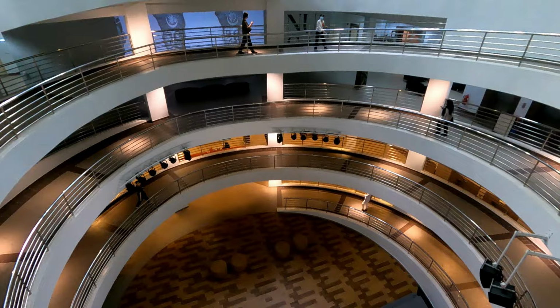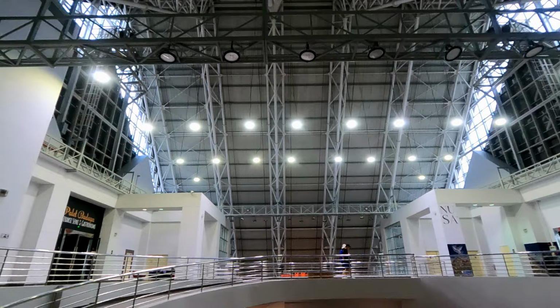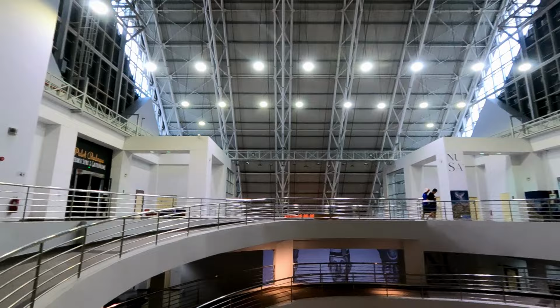So here we are at the top of the building. Looks very modern on the inside. It actually looks like an older building to me on the outside, but this inside section looks very modern. Very nice.